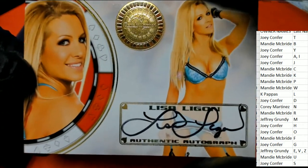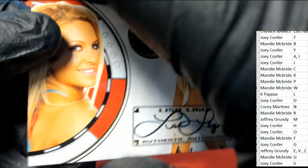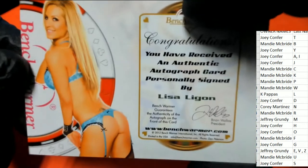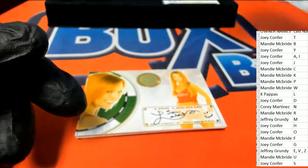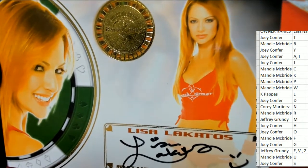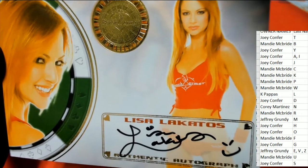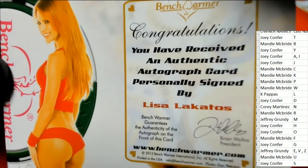L is going to hit KP. Vegas, baby. Another great L. Her stuff goes for good values. Lisa Licatos, I've seen hers go for pretty good before.